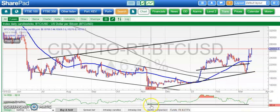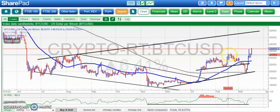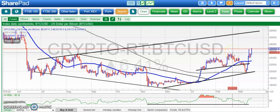We've had rallies from the RSI 30 level, especially in November. That was pretty impressive. That basically started, that was sub 16,000. That started the rally up to 25,000 at the end of last month.